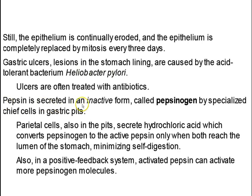Pepsin is secreted as an inactive form called pepsinogen, and these are produced by the chief cells, chief Pepsi. Parietal cells, also in the pits, secrete HCl, hydrochloric acid, which converts pepsinogen to active pepsin. This is also positive feedback. More pepsin activates more pepsinogen molecules. And again, that's kind of trivia there. You don't have to know that.